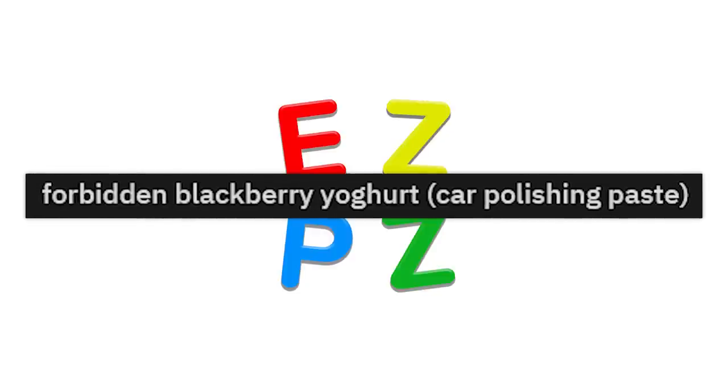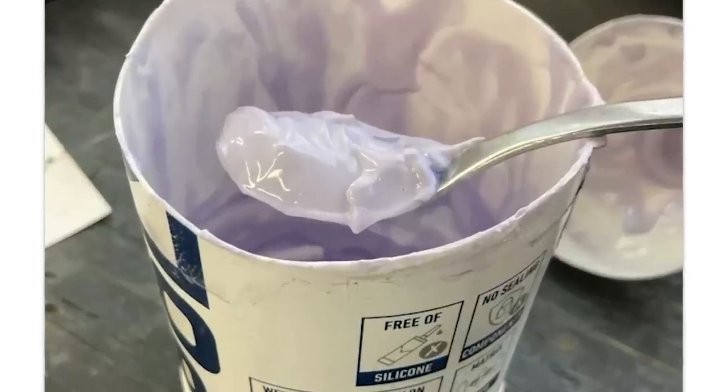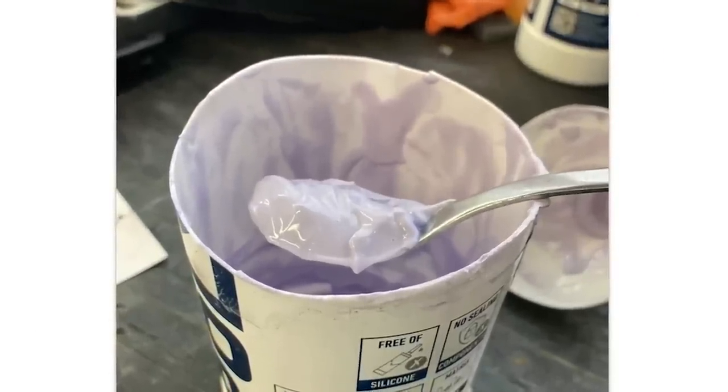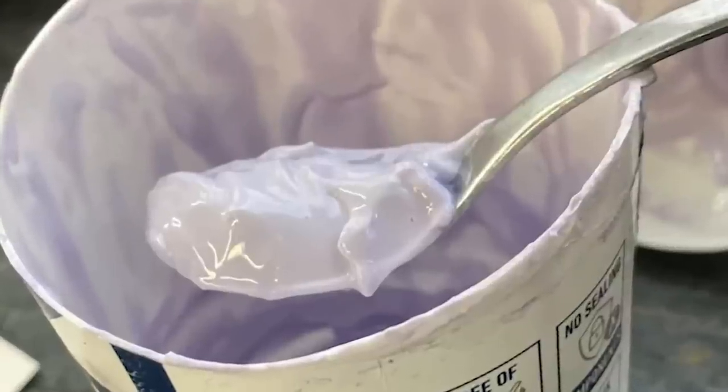Forbidden blackberry yogurt. Car polishing paste. Again, that's purple. It's purple. Ube, taro, whatever. It's not black. And I know blackberries aren't black. They're kind of like reddish, but they definitely don't look like that.